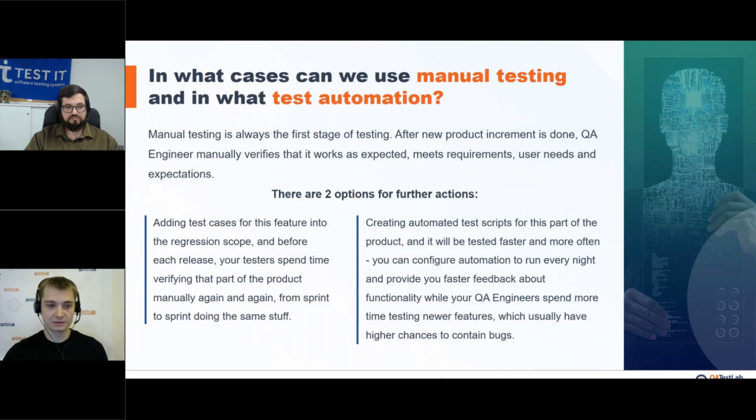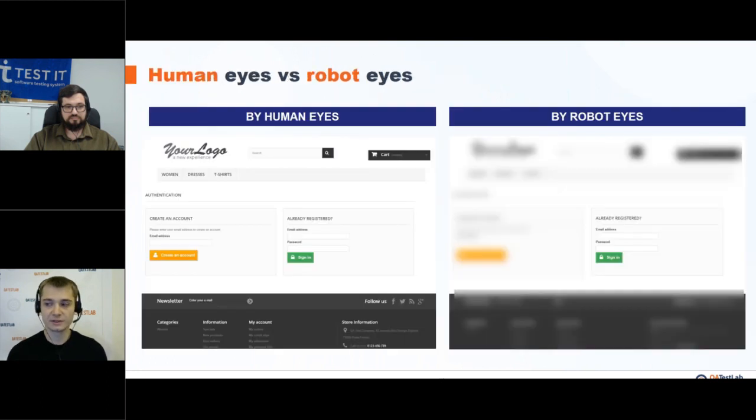And the next question is, why test automation cannot substitute manual testing? Automation scripts are not very intelligent. They just do what you ask them to do. For example, if you write a simple login test like open page, enter login password, click button, expect to see something, it will do exactly those steps.